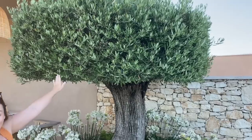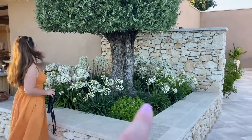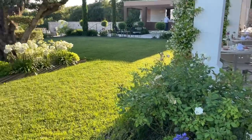And look, all I can do is take pictures of white agapanthus. Sorry, let me just show you some of the plants here. Look, that's a trimmed olive tree. This olive tree is perfectly trimmed. That's what we need. And they've got the white agapanthus, the white roses, the blue agapanthus, and look at that.